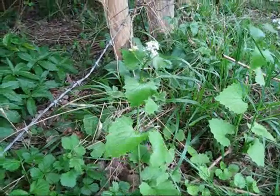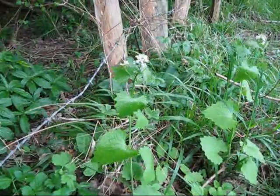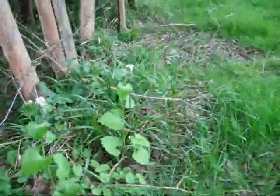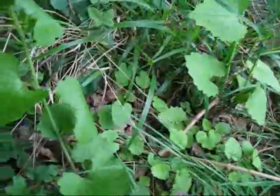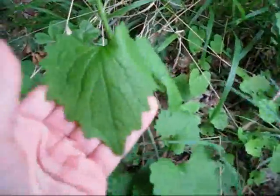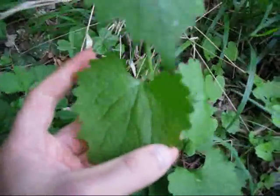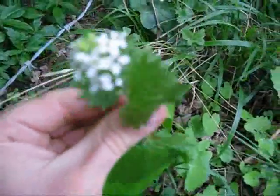I can smell it from here actually. I can tell why it's called garlic mustard. So the leaves, I'm not going to pick it because there's not much around. I don't want to ruin it for no reason. So the leaves are where most of the nutrients are found. The stalk I'll bother with. The plant, the head looks similar.